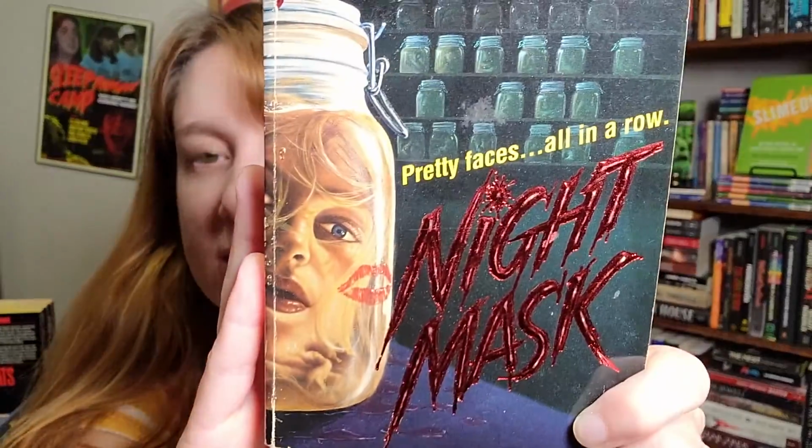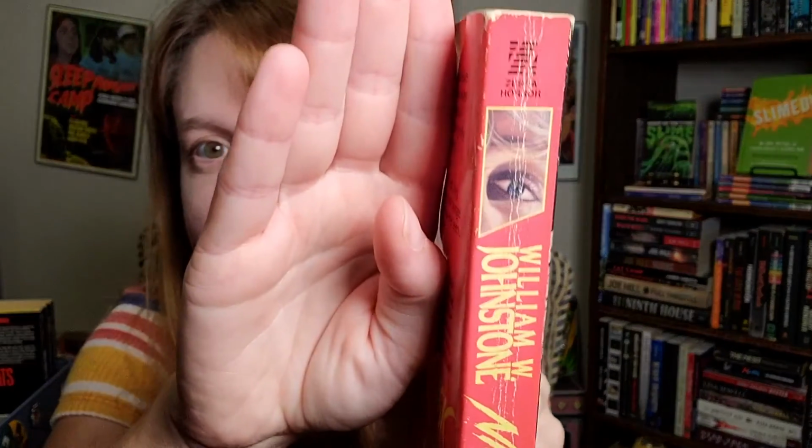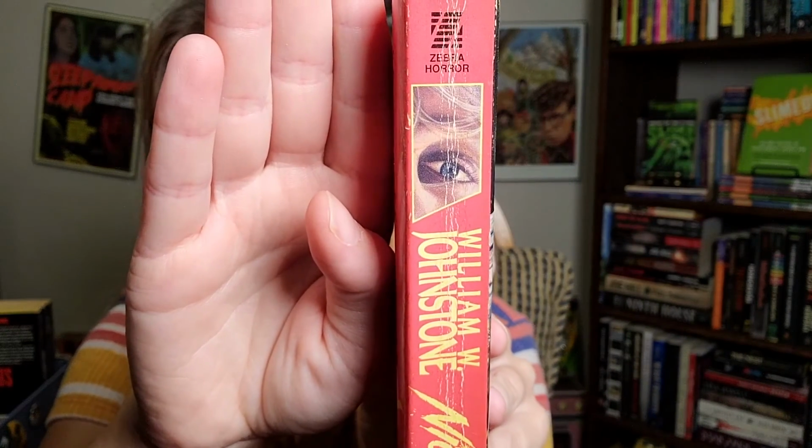Here I have Night Mask, and you could see this awesome head in a jar with a kiss on it. Flippin' awesome. Pretty faces all in a row. I guess on a shelf. Flippin' amazing. Flippin' incredible. There we've got an eye peeking out at you on the spine. I am so excited about this.